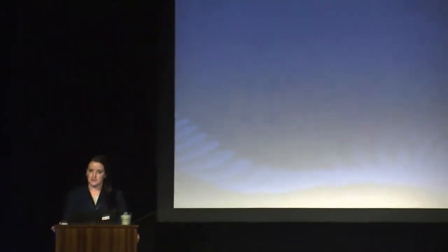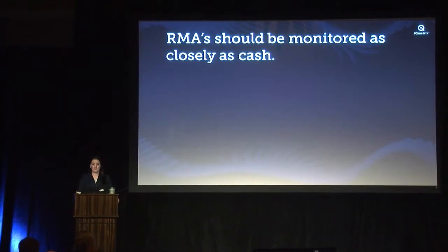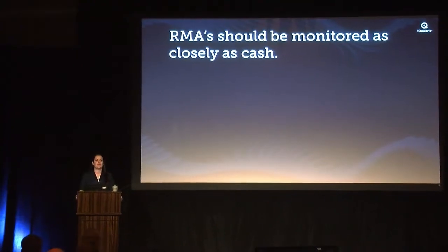With RMAs, of course, an item comes back as defective, we need to go back to the vendor, ask for the credit, and then it's that whole life cycle of getting credit for that phone. So for the 40% of you who aren't using this, I want you to pay extra attention to the upcoming slides. RMAs have to be treated like cash. They should be as important to what you're monitoring as your commissions from the carrier, as the cash in your drawer. There's a lot of money sitting in stores right now that you should be getting credit back for, but for some reason it doesn't look like everyone's made that a focus.